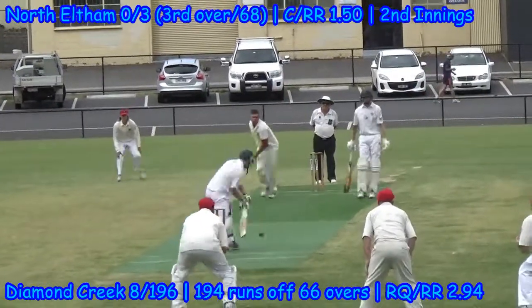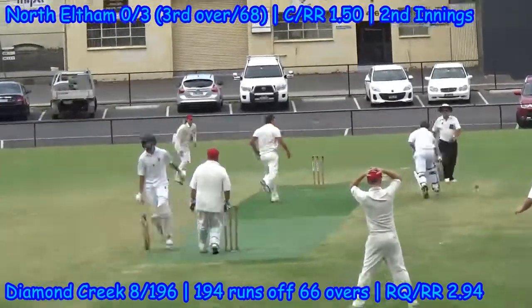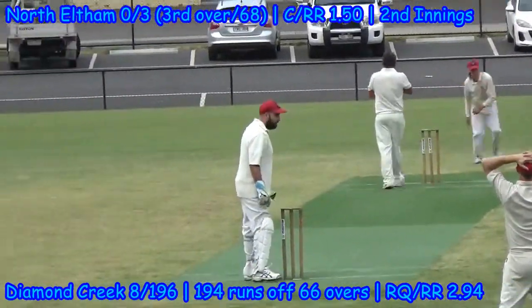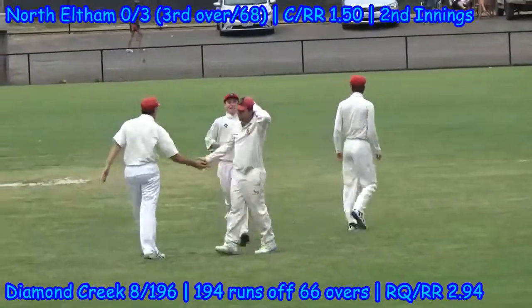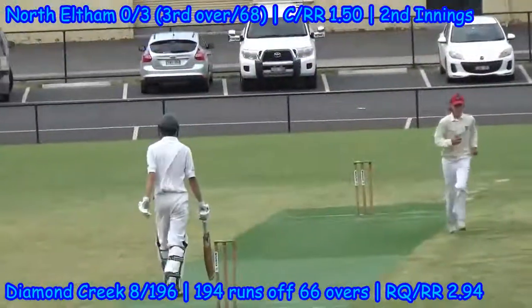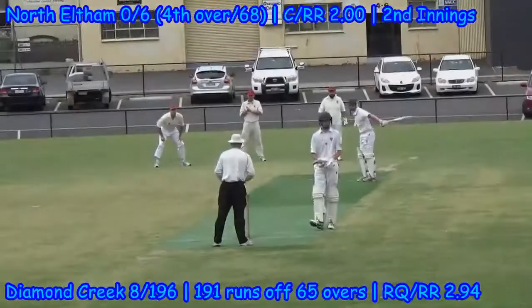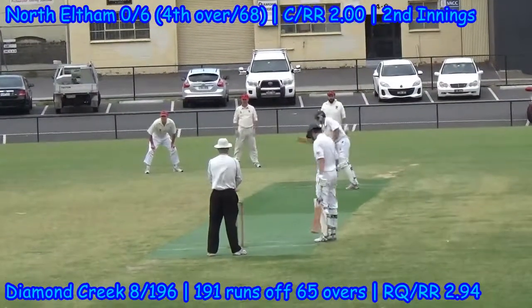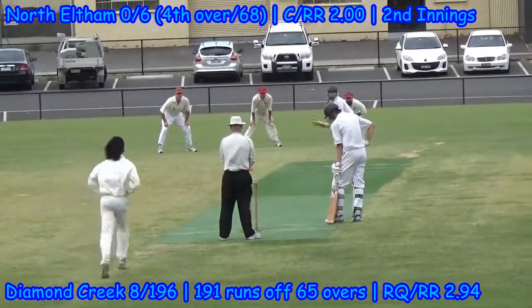Sewell into bowl, and it's an outside edge, and it's a double chance there. I'm not sure whether that carried to the gully or not. I'm pretty sure it was a save. So they get the 1 run. End of the over. So this is the 4th over. Poon to bowl his 2nd over at the Diamond Creek trail end.